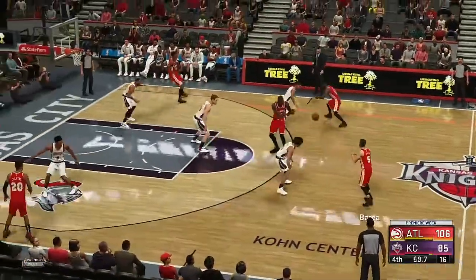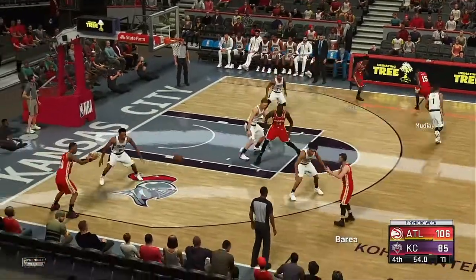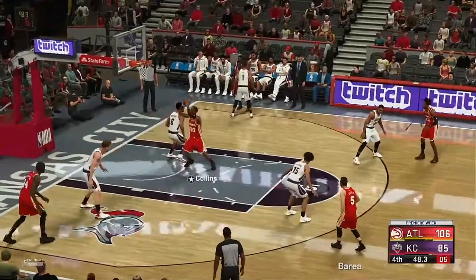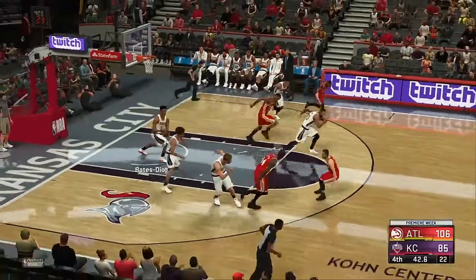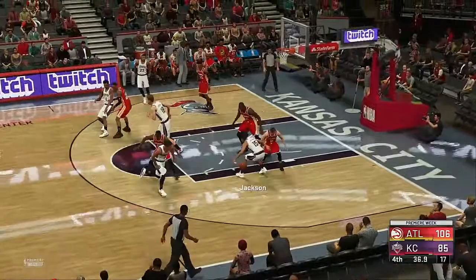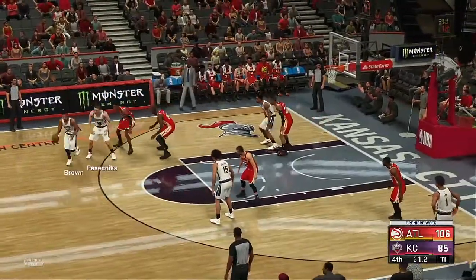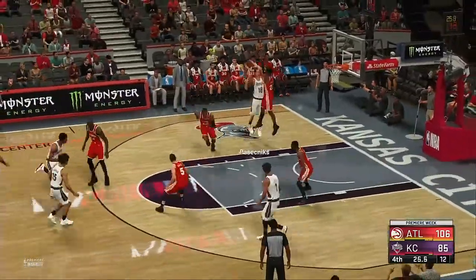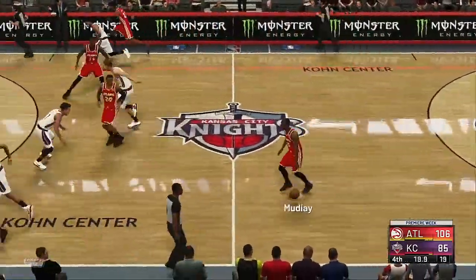That is true. Barea, the pass to Dedmon. Nice ball movement here by Atlanta. Collins kicks to Barea. Back to Collins. Rebounded by Kansas City. That is some tough defense there against one of the better finishers in our game. Jackson passes to Bezeknik. The dish now to Brown. Here's Bates Diop. But they get it back. Bezeknik. Reddish grabs the rebound. And it's the Hawks ball.